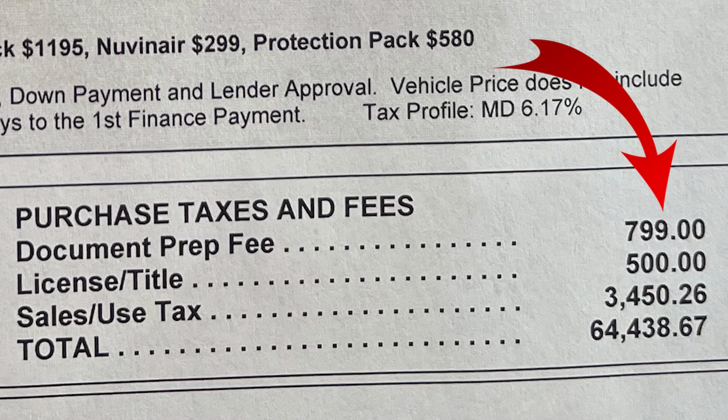Yes, and then they have their $799 dock fee, which is $300 higher than what it would be if you found the equivalent car in an equivalent deal at, say, a dealer in Maryland, because in Maryland the dock fee is capped at $500. Once again, when it comes to the optional items, whether or not you wanted them is one thing.